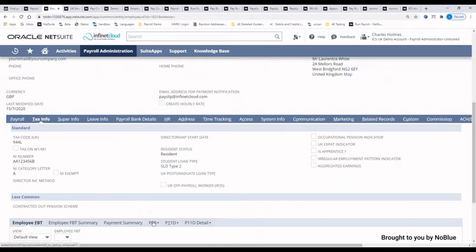We're also going to create the annual P60 for all of the employees if they're employed on the 5th of April. We also do the P11D and other things. We're not going to be going into detail on those today, but again, if you do have P11D requirements, benefits in kind, payroll benefits in kind, more than happy to tailor a demonstration for you on those topics.